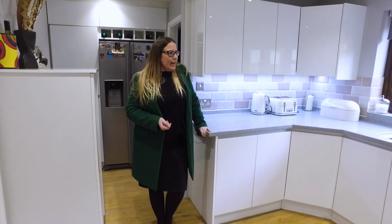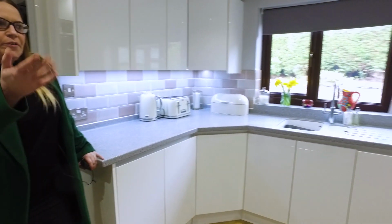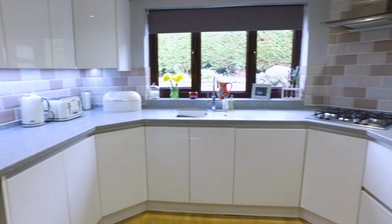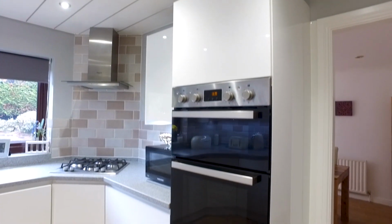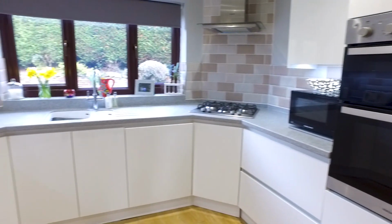So as you can see, we're in this beautiful modern kitchen. It's built with all the mod cons. We've got the double oven, the microwave, the gas hob, and through here behind me is the utility room, perfect for the family.